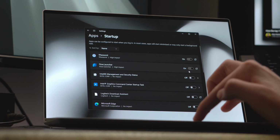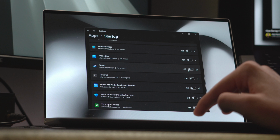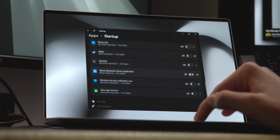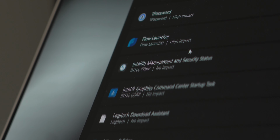Next, I head into startup apps and turn off most everything because I don't want every single app on my laptop opening at the same time, because it makes that initial experience feel so slow. At the very minimum, you'll want to disable high impact applications that you don't use.